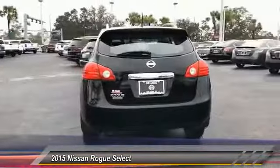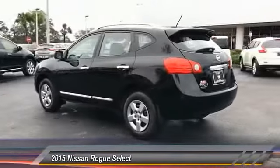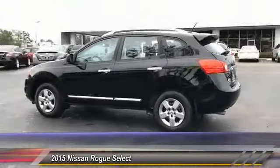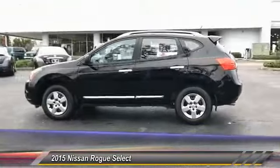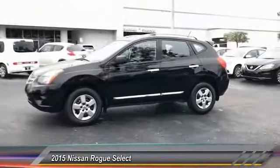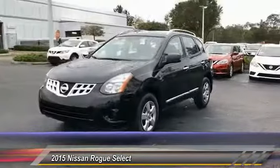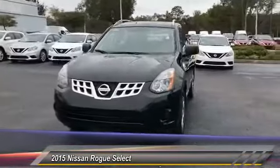This vehicle has less than 45,000 miles. Here are some of this vehicle's great options: stability control, traction control, keyless entry, anti-lock braking system, driver airbag, adjustable steering wheel, power steering, four-wheel disc brakes, rear defrost, AM/FM stereo radio.